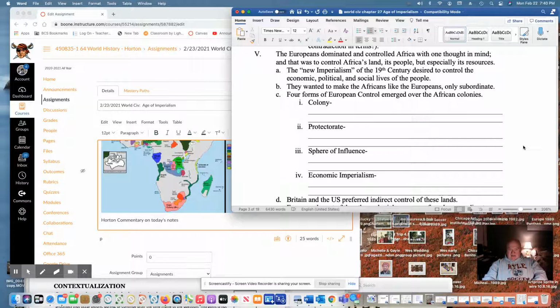Now, in a sphere of influence, and you see this more in China, the European power was the primary trading partner and did not allow any other European countries to come in and compete for buying the natural resources, for selling marketable products to the native peoples. Yeah, it's a sphere of influence.